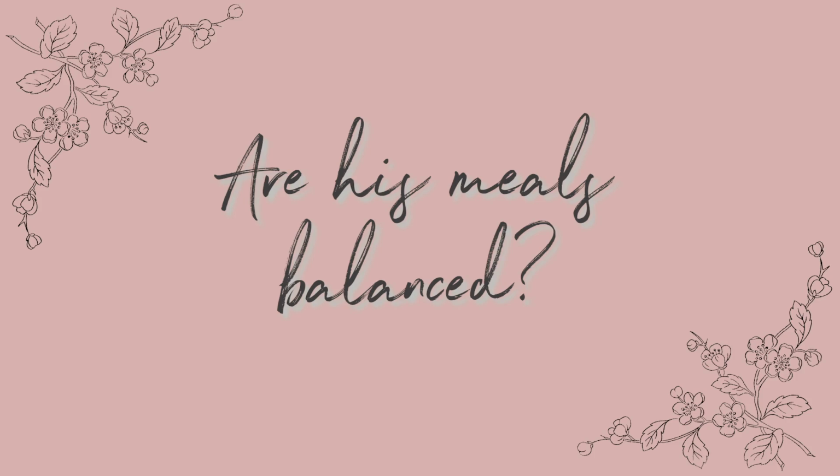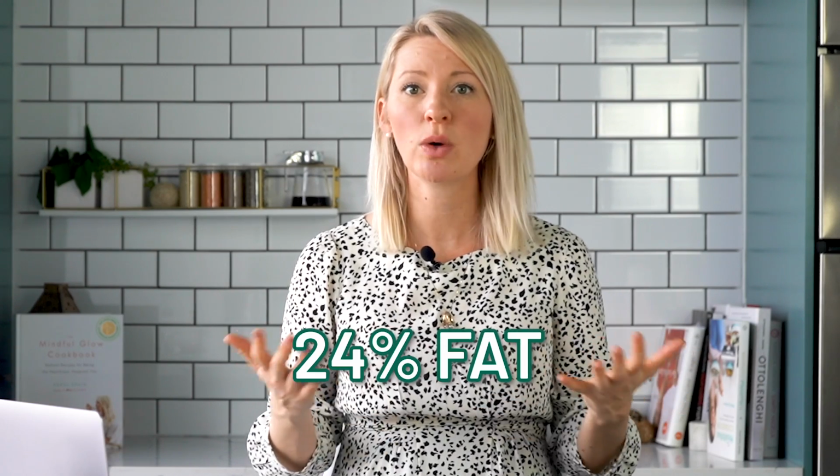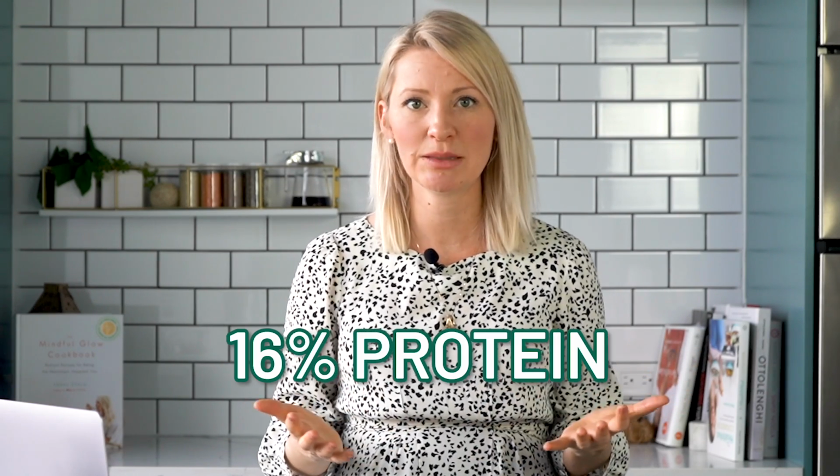Number one, are his meals balanced? Well, based on his most recent What I Ate in a Days, I would definitely say that his meals are relatively balanced and nutrient dense. On average, he's getting about 2,680 calories per day, 60% of which is from carbs, 24% from fat, and 16% from protein. Although these do fit within the recommended macronutrient distribution, and he seems to be doing great with them, others who are working out at this level may potentially benefit from a little bit more protein.